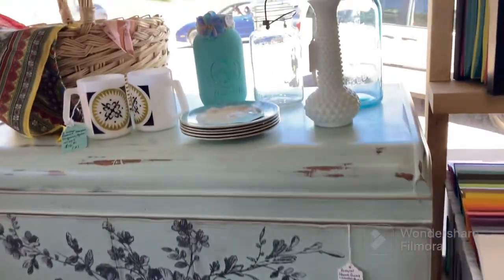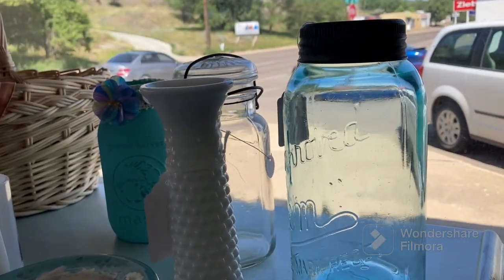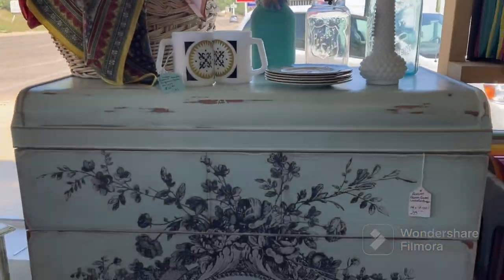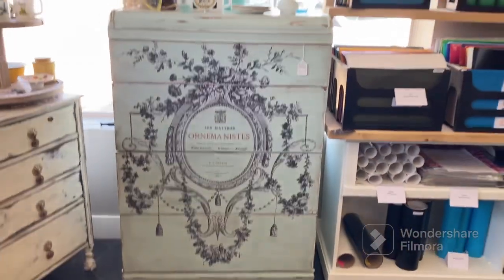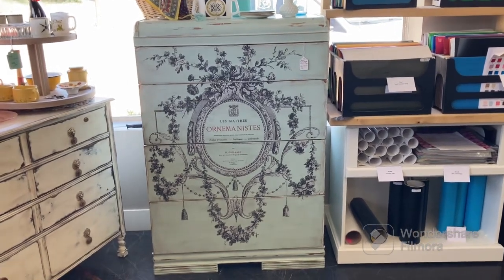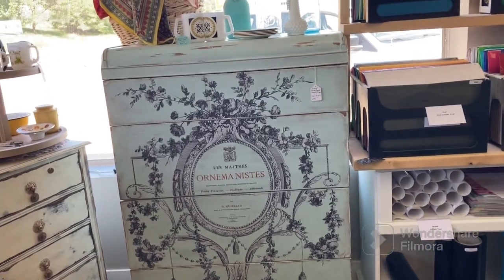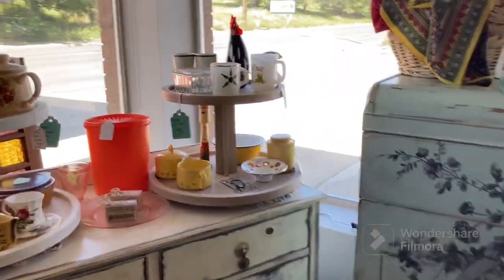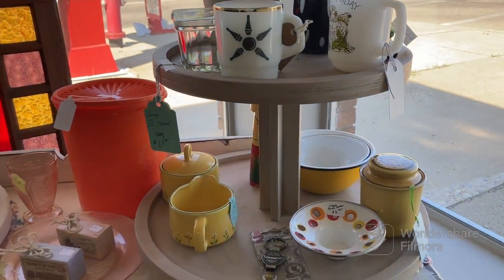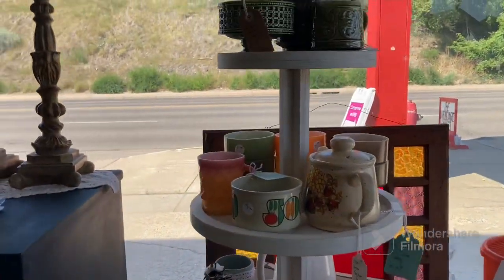All right. Oh, the sun is shining today. I don't know if you can see the turquoise, but that's one of the old turquoise jars. Some vintage items, scarves. This dresser is still available. I did an IOD transfer on the front of that. The reason I did it was because it was such a flat surface. There's no handles. You grab from the sides. Few more vintage items. Also, these tiered trays are for sale if anybody's interested. I can also order you the ones that are unpainted and you can paint them yourself.